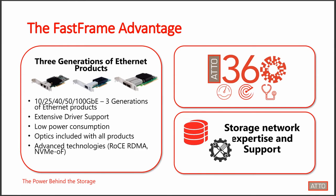We have some smaller OSs that we cover too, like FreeBSD and Illumos. We have the best in class when it comes to power consumption.